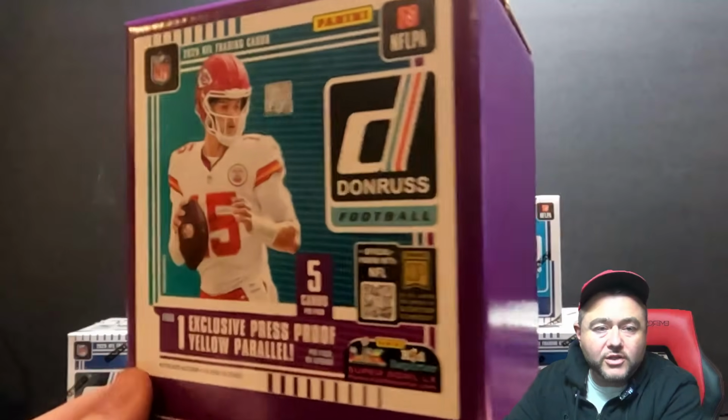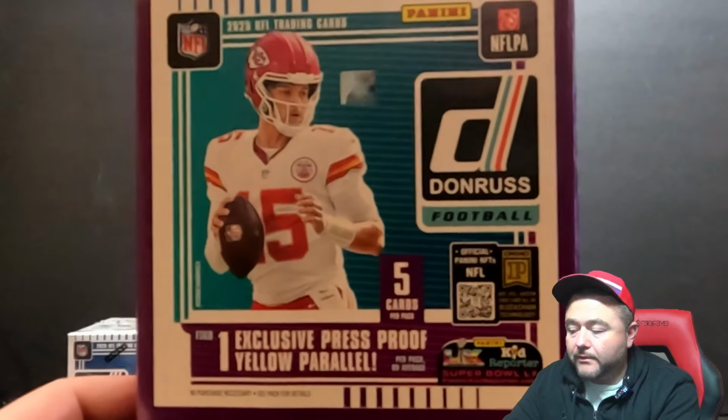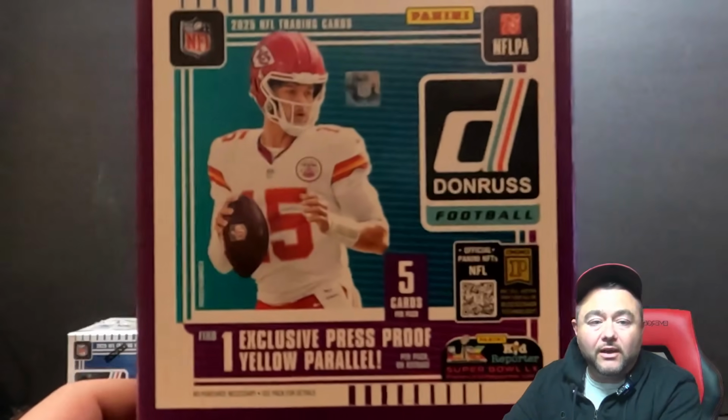Battle this box, just recently released, 2025 Donruss Gravity Feed box. Looking at 48 packs, 5 cards per pack. Gonna get about 1 yellow parallel, 1 press proof per pack. We can get downtowns, so that's what we're going for here. Also 2 different signatures, signature series, signature marks. So it's kind of downtown or bust.